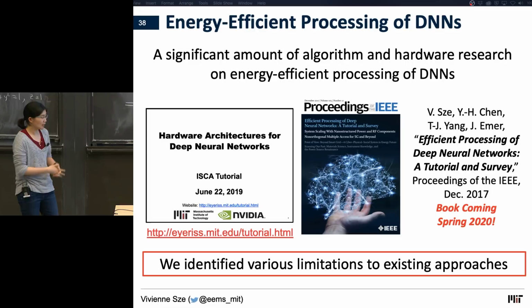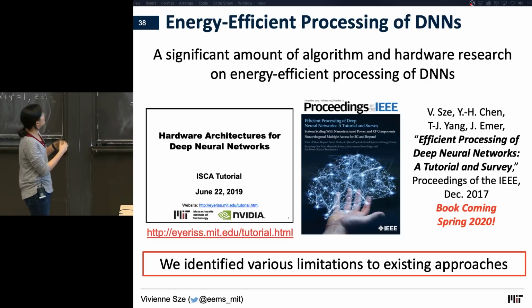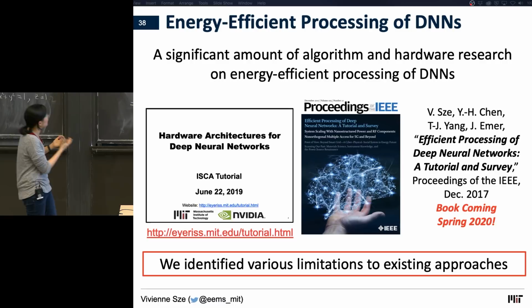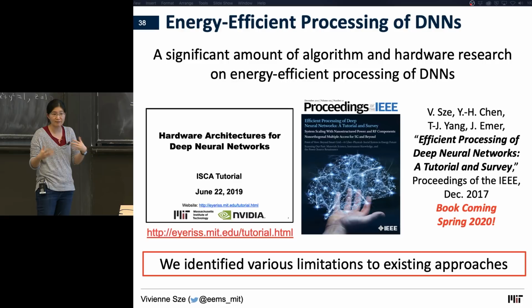Okay? So there's been a huge amount of research in this space, because we know neural nets are popular and have a wide range of applications, but energy is really a big challenge. People have looked at how we can design new hardware that can be more efficient, or how we can design algorithms that are more efficient to enable energy efficient processing of DNNs. In fact, within our own research group, we spend quite a bit of time surveying the area and understanding the various types of developments that people have been looking at.